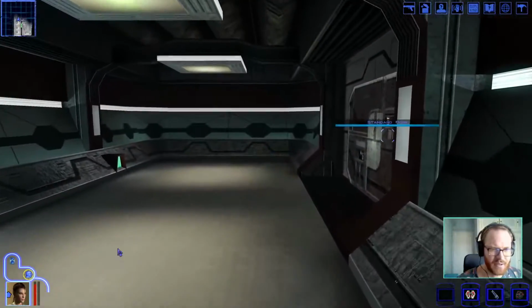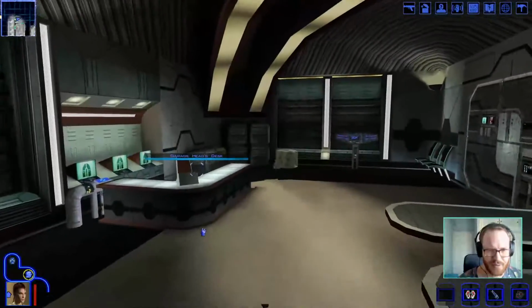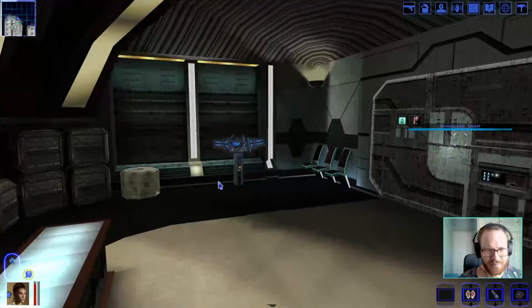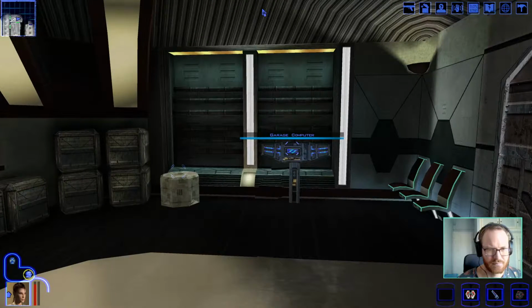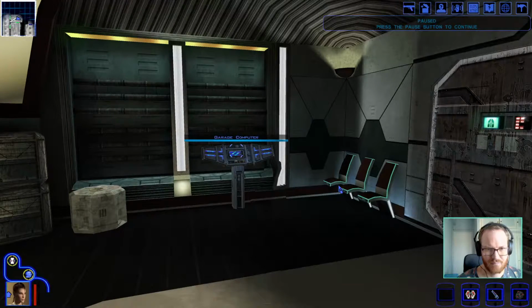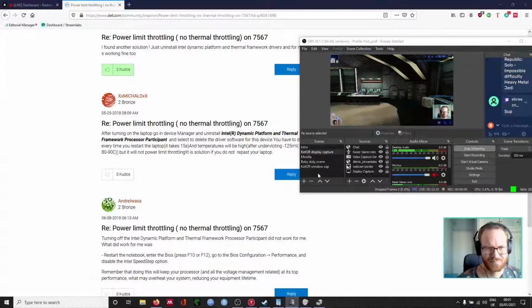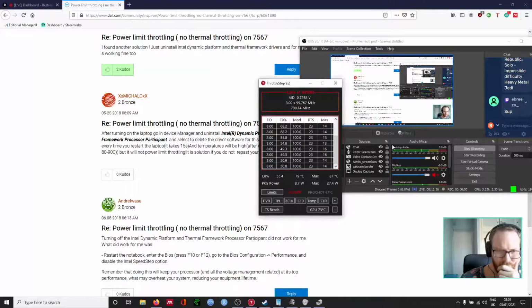Somewhere in this area there's a workbench, I think, where I can upgrade my armor. Oh, I thought it was here, but I guess. Right, need that stuff. Oops. Hello, computer.